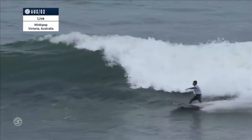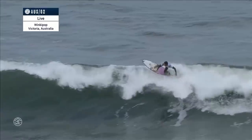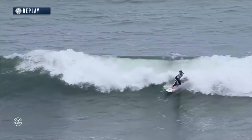This is Medina, 2014 world champ, the first ever for Brazil. Stretching this wave out down the line. Nice and easy float and bobbles out on the bottom turn. What happened here to Medina, Potts?